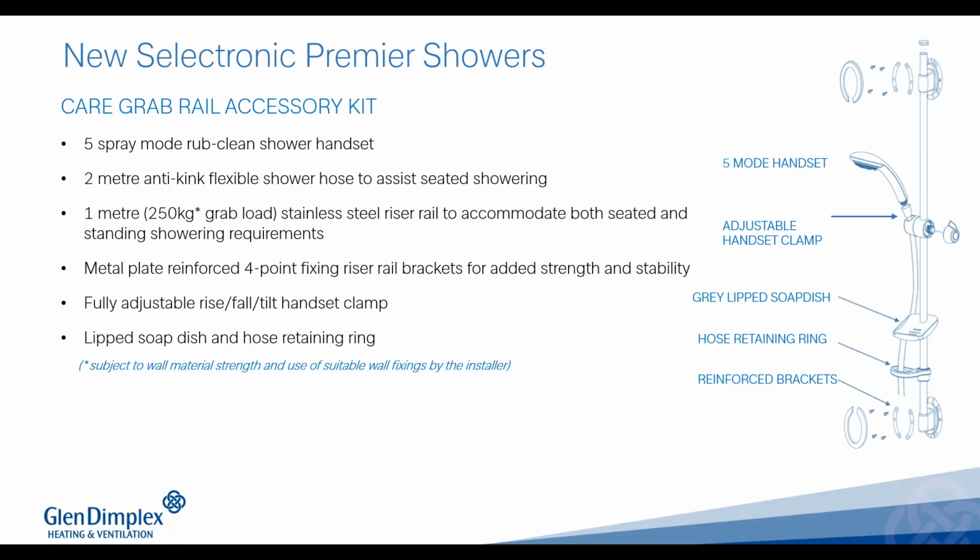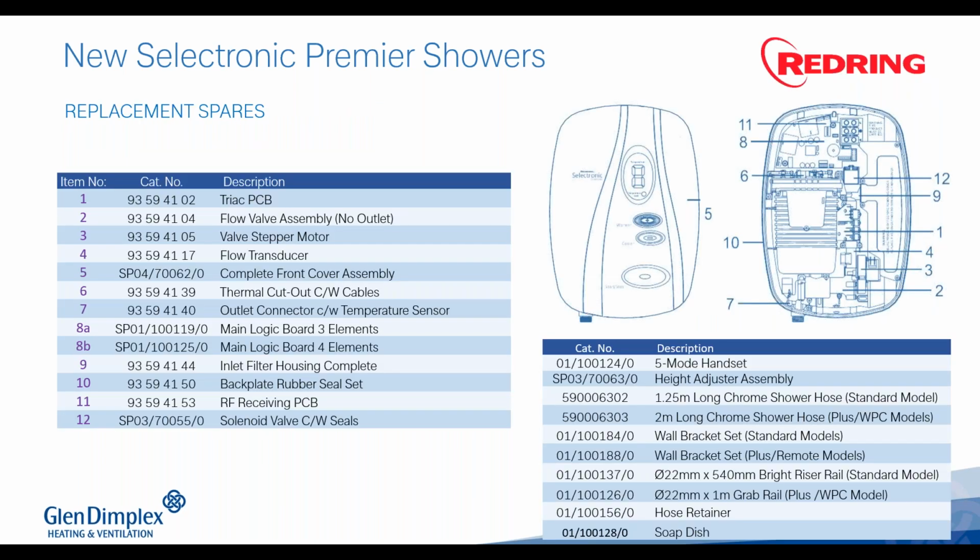We have the grab rail accessory kit as a separate SKU. So you can see the things that come in there, the handset, the shower hose, the riser rail, and all of the fixing points, together with the soap dish and the hose retaining ring. So they are the full set of accessories, and we sell that as a separate item. If, for instance, somebody's bought the standard model and then needs to upgrade to the Plus, everything they need is within that.